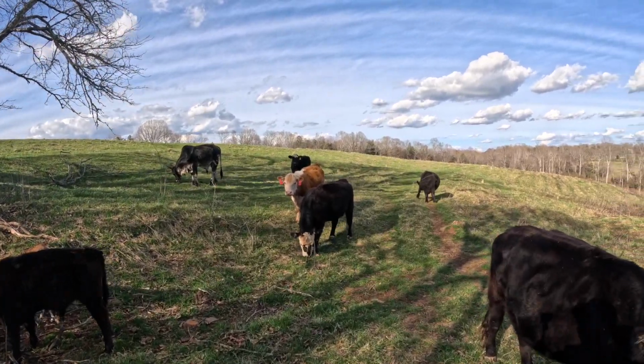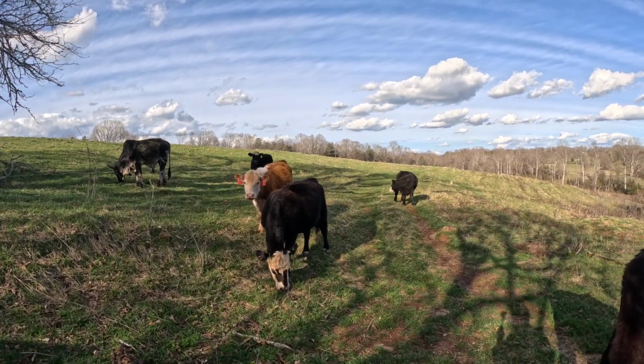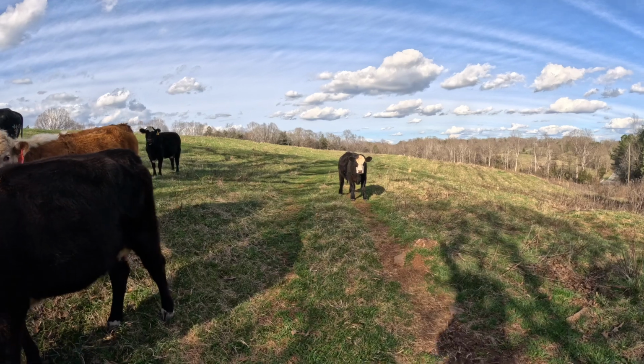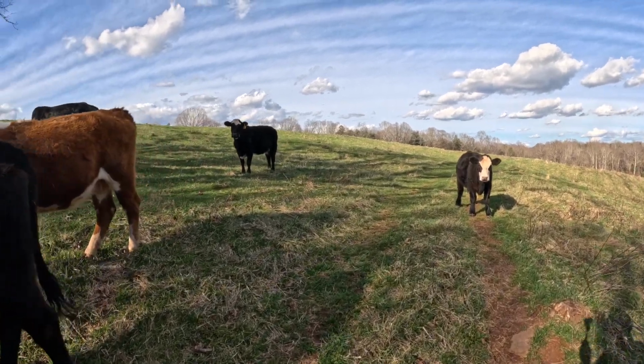But like I said, just checking these cows, and then I'm gonna roll some footage from earlier in the week of us getting that bull calf loaded up and taking him onto the sale barn. So stay tuned for that.